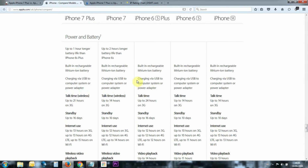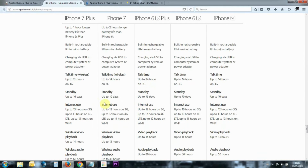Okay. When it comes to 7 Plus, which is just right here, the talk time on 3G is 21 hours, and on the 7, it's 14 hours. And on 6S Plus, which is right here, if you guys look, it's 24 hours. And so here, 6S Plus battery wins by far if you're talking on 3G.